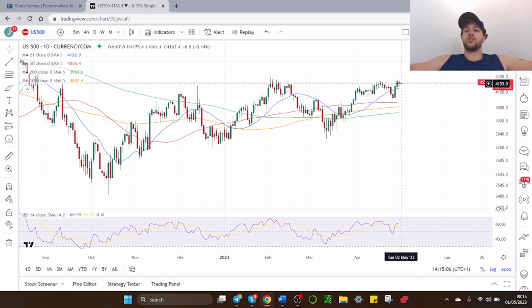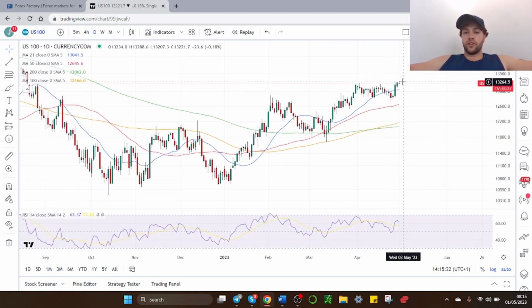The same can be said for some other asset classes as well. You can see stocks here consolidating close to Friday's very strong actually weekly close. We had a rally back above 4,150, so we're not far below yearly highs for the S&P 500. Nasdaq also doing very, very well, actually consolidating at yearly highs.